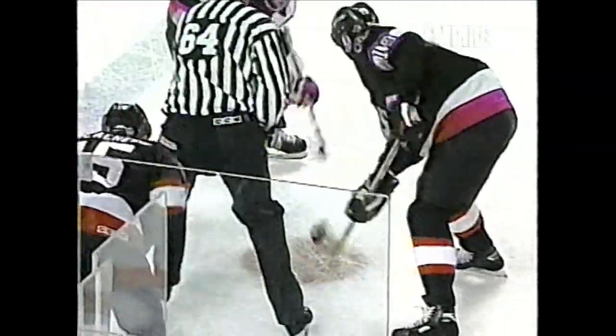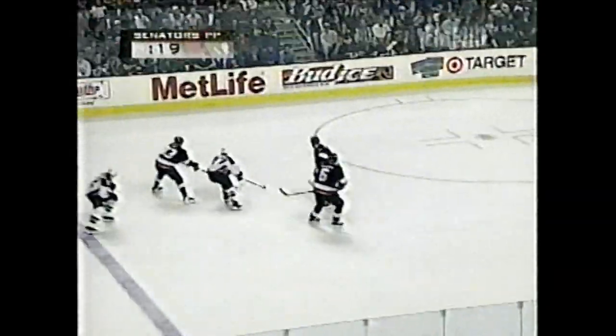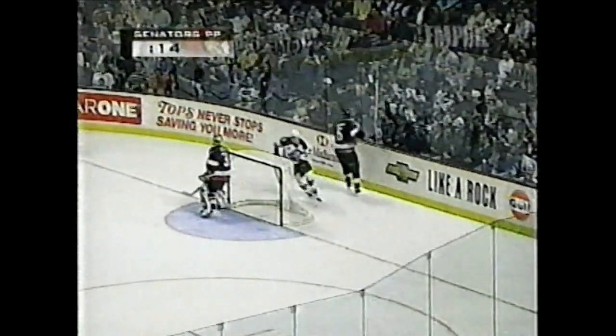Now Buffalo needing 2 goals to tie this game. And against a club like Ottawa, who plays so good defensively, that's a tall order. This is where you've got to start taking chances, particularly your defense. Pekka will carry it in over the line. Missing after it again. He stuffs it down low. It's tapped around behind the net.